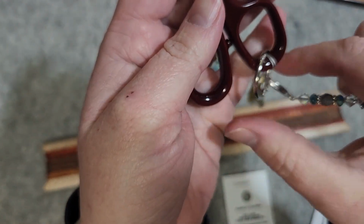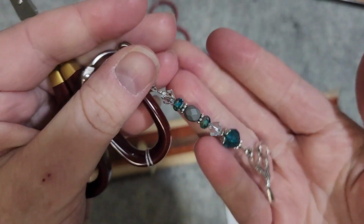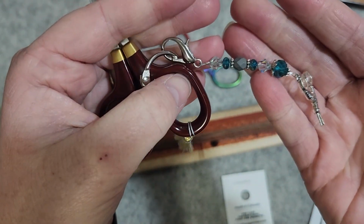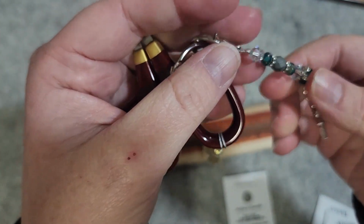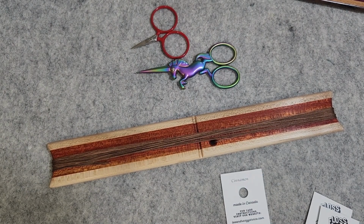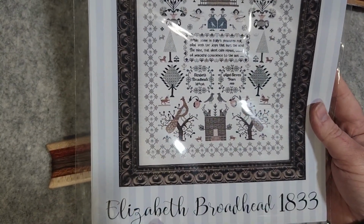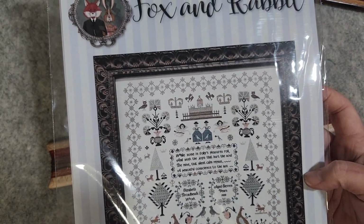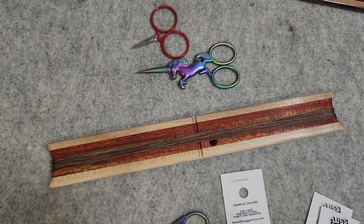They came with this cute little tassel. This scissor fob I just got yesterday. This came with my Fox and Rabbit exclusive from the Homespun Needlework Facebook group from the Stitching Shop. I have it close by. It's this pattern. I don't believe you can get this anymore. The exclusive is over. But it came with classic colorworks and weeks, which I wasn't super excited about the weeks, but it is what it is.